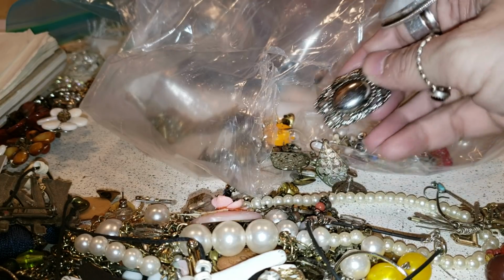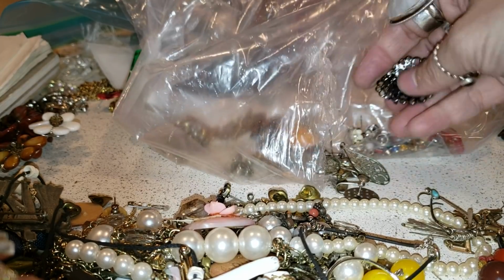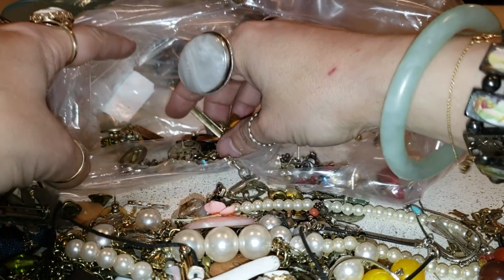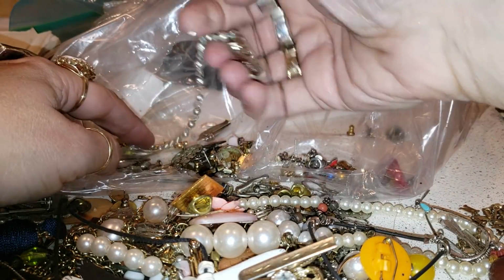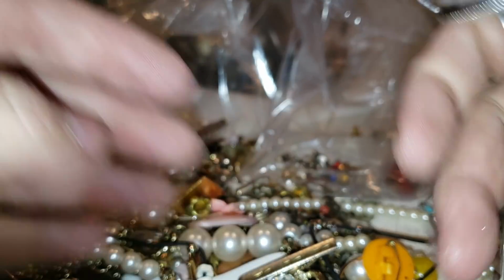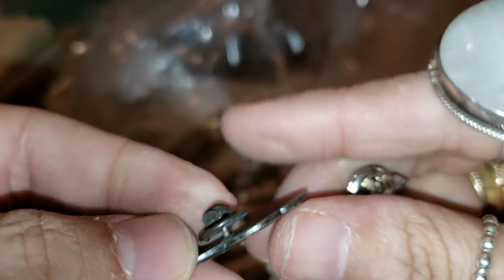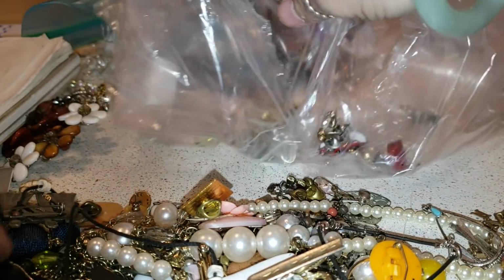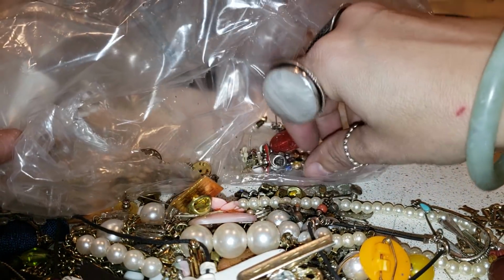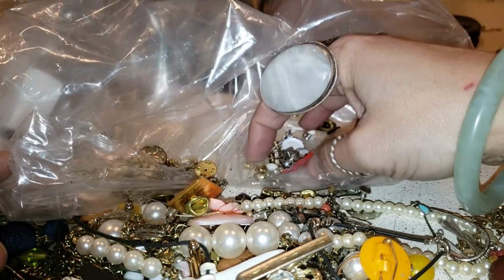Guys, there's another coupon. We have reached the end of our bag, but I am, oh, another chicken. You know, ouch, I just poked myself with something. Oh, look at those. Those are some shoes. Nice, nice. And some more rhinestones to harvest.